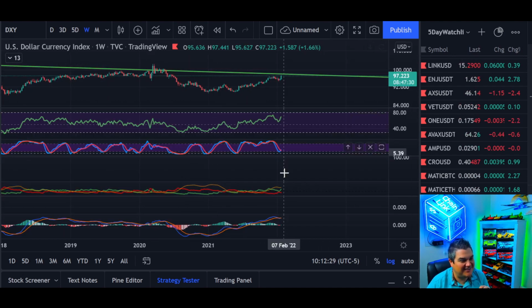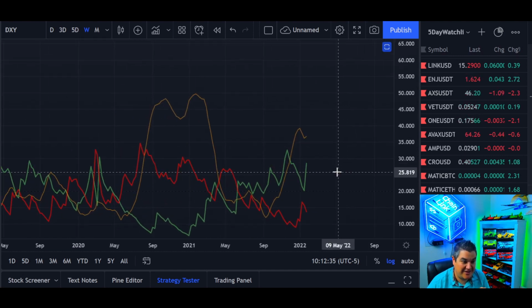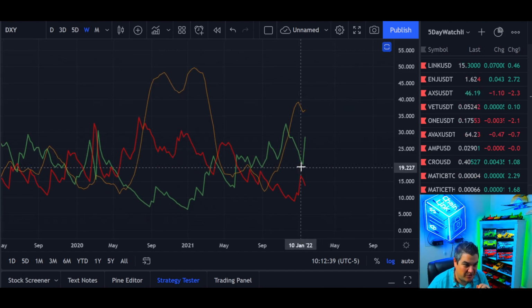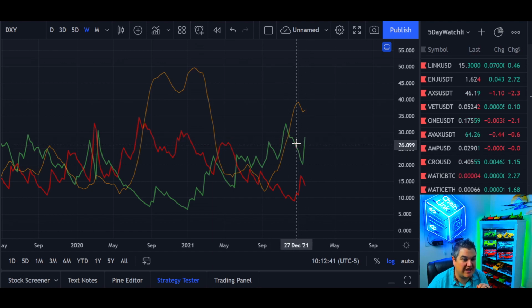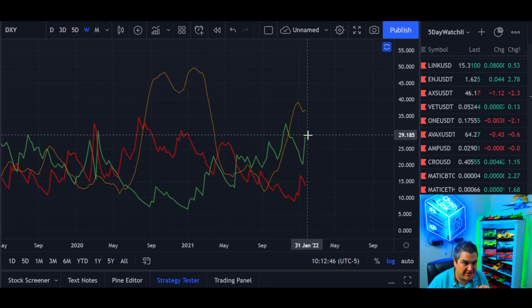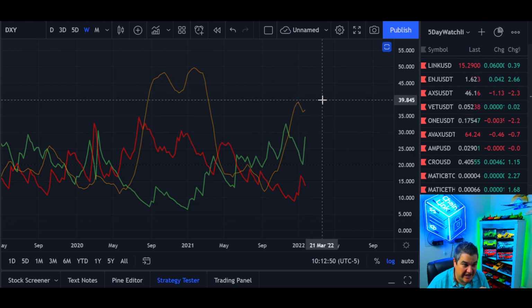Let's go see what another, good or not so good, whatever you want to call it, the ADX and DI, right? You'd want to see this in whatever coin you want to go up, but not for the DXY, because we're getting a bounce to the bull side. The bulls are in the green, bears are in the red, divergence away from each other. And also the ADX on top, which means the bulls are gaining strength and getting stronger. That's, again, the weekly scale.